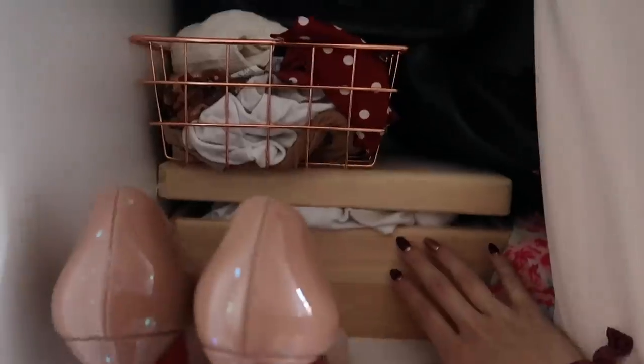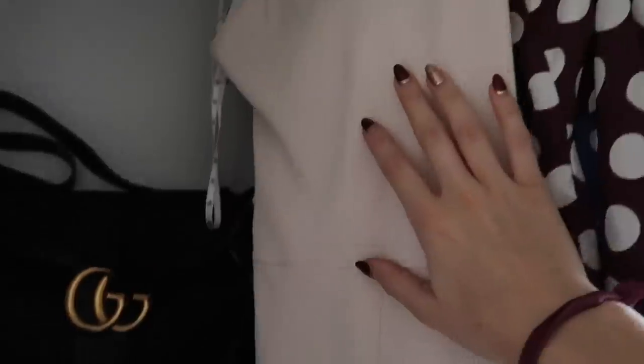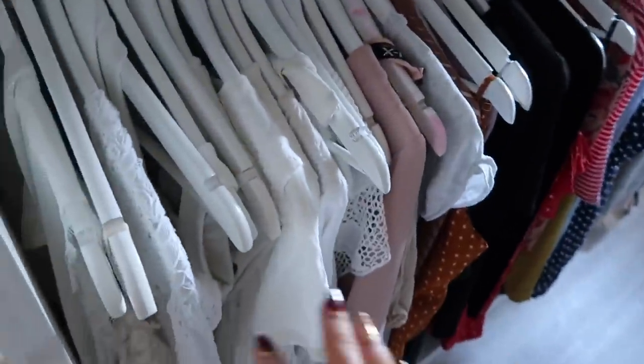I think I'm going to get some hooks in this area here to hang all my designer bags, or maybe some shelves. That is a good shout. Then these are all my comfy socks and stuff, because as much as I like Gucci, I actually prefer comfy Primark socks. And then we've got all of my jumpsuits. So we've got the long jumpsuits and the maxi dresses in this section here. And then this section here, we've got all of my dresses.